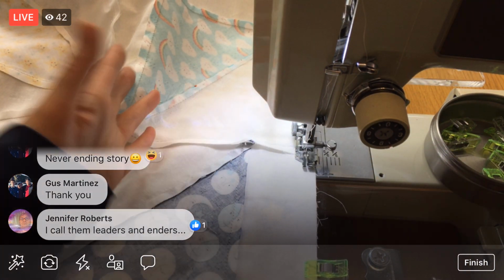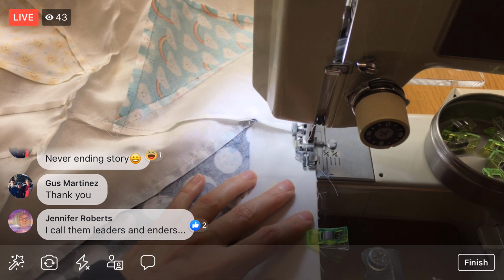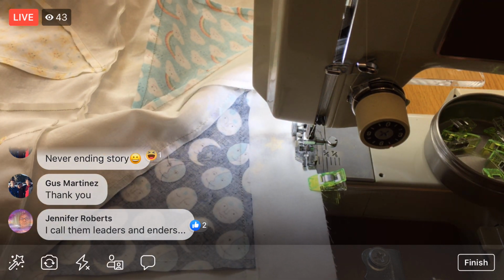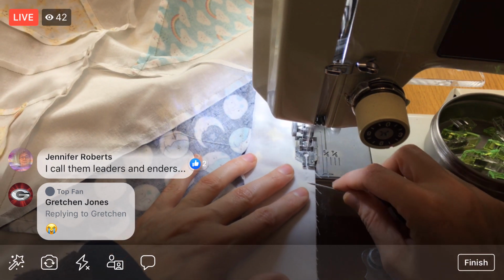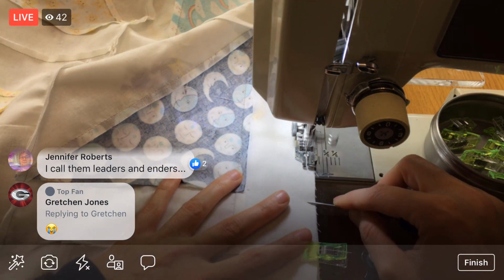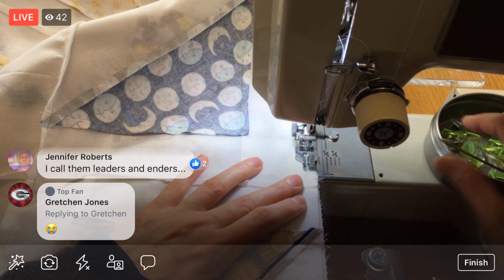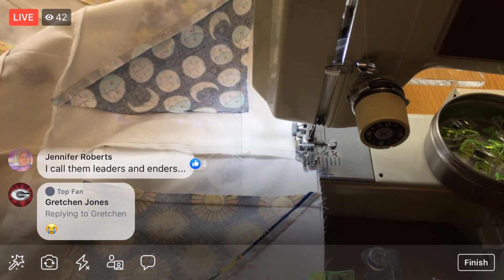Oh, you call them leaders and enders? I think that's what I'm doing too. I try to call them leaders, but we were calling them leaders and enders for a while, so occasionally you might hear me call them enders. Leaders for the one that starts it, and enders for the one that finishes it.